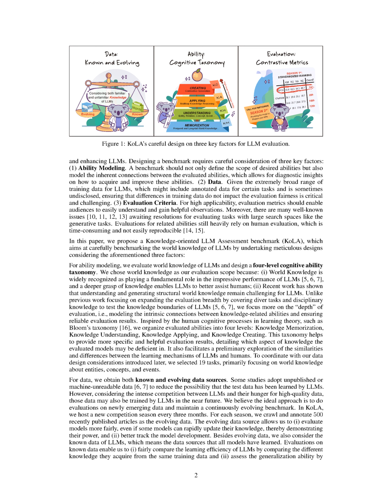For the data, we've taken an innovative approach. We use both known and evolving data sources. Some researchers use unpublished or machine-unreadable data, hoping that it hasn't been included in the LLM's training data. But with the rapid pace of LLM development and their voracious appetite for data, this may not be a sustainable strategy. Instead, we propose evaluations on newly emerging data and maintaining a continuously evolving benchmark.